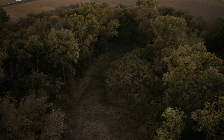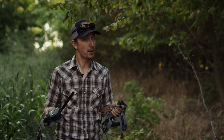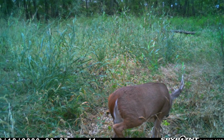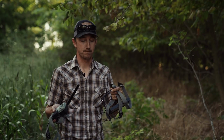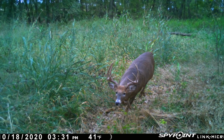So we're gonna put a cell cam up, a solar panel, and we're not coming back in here for the rest of the year. This is not a spot that I'm gonna hunt. This is a spot that I'm just gonna use for inventory, because a majority of the bucks on this farm, I'd almost dare say all of them, will hit this spot really quite often. Sometimes some bucks will hit it every single day.